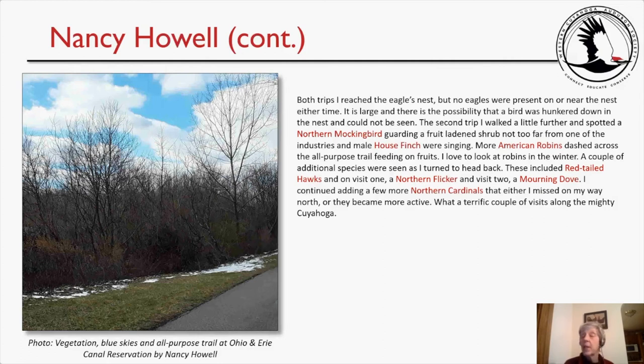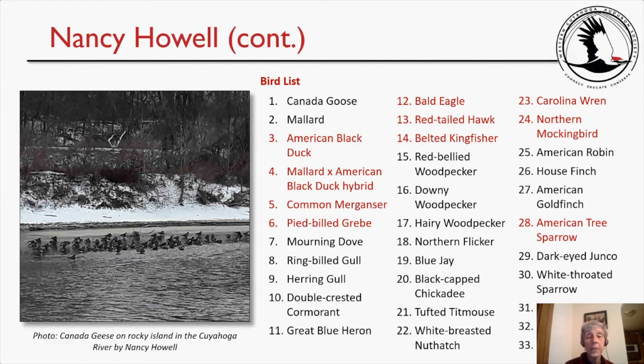Red-tailed hawks, probably some of the same ones that others saw. Flicker, that was a nice addition. And mourning doves. It was, again, just, I really enjoy that park. And I think the next one is my list of birds?